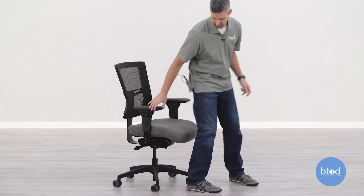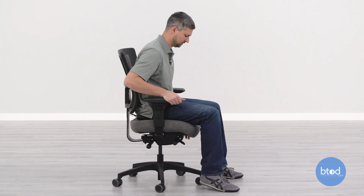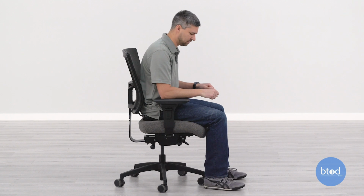So I'm going to show you what that looks like. First, I'm going to slide it back and then move this seat depth forward so that it fits me properly. And I want to have about an inch between the back of my leg and the front of the seat pan.